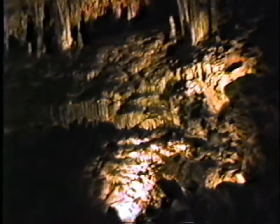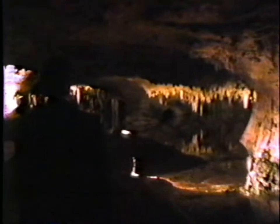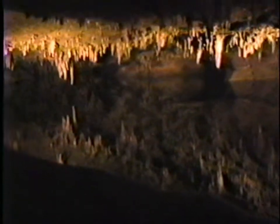Okay, just up ahead we'll pass Dream or Mirror Lake. This pool of water makes a perfect reflection of the ceiling. This is the largest body of water in the caverns, although it's not the deepest. It's about 24 inches in depth. On your right is Dream or Mirror Lake, and this is a reflection of the ceiling.